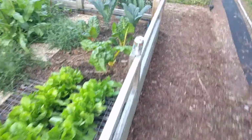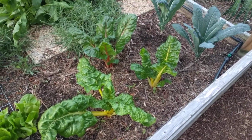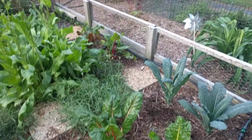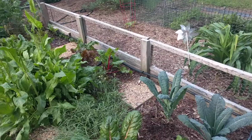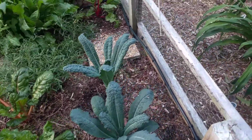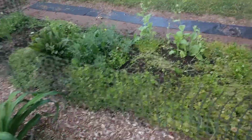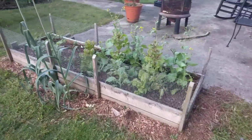Here you go. Some more Swiss chard, just different varieties. These are like the rainbows, I think. And some of those over there, those are like the ruby red or something like that. Dinosaur kale, kicking. Front yard, I'm not gonna worry about going over there.